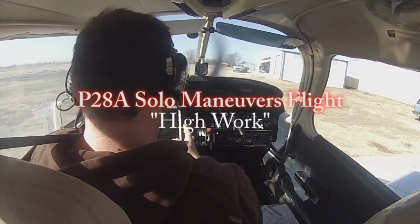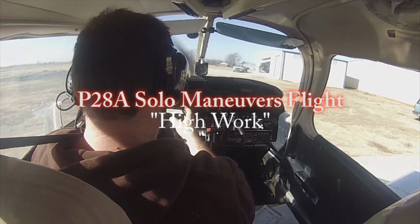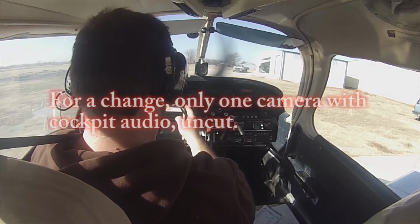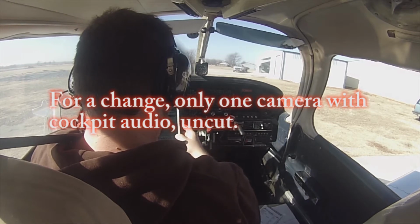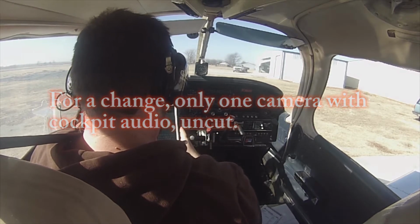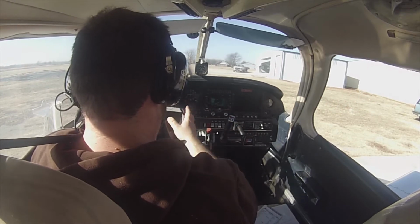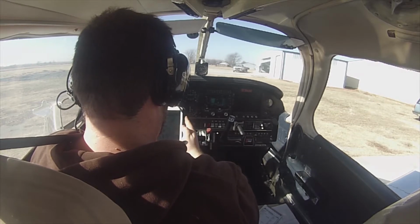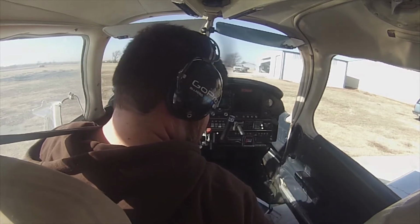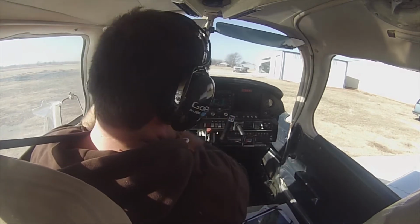Tulsa International Airport information Juliet, 1653 Zulu. Wind calm. Visibility 10. Sky clear below 12,000. Temperature, dew point -3. Altimeter 29.9. Visual approach is in use. Runway 18 right, runway 8. Notices to airmen: runway 18 left, 36 right closed.